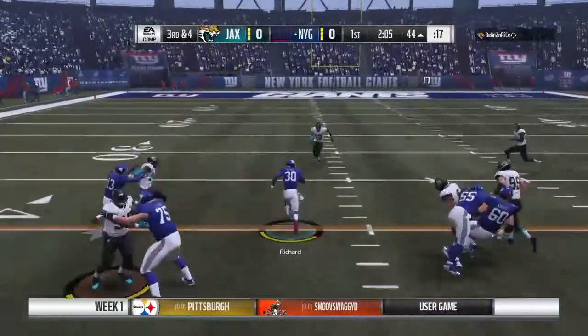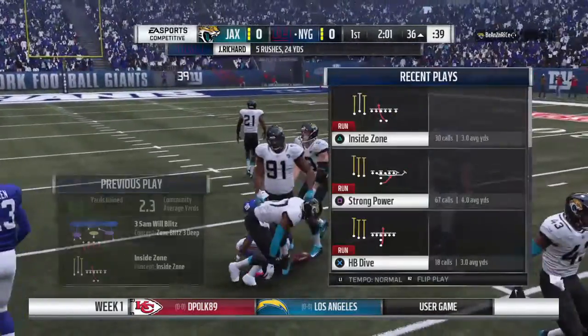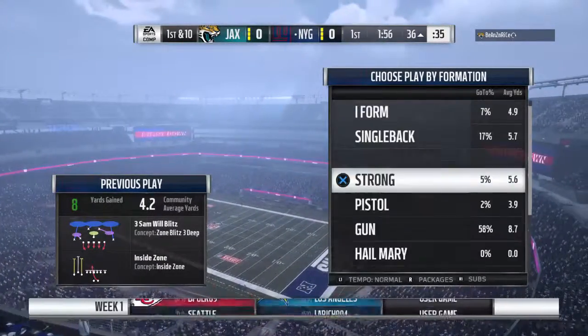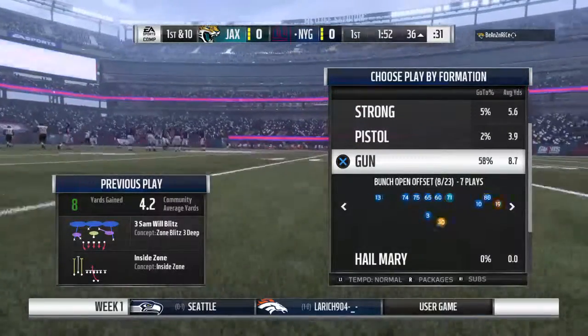They'll run it now out of the gun. An alley to run. And he's able to get the first before he's taken down at the 36. It goes as a gain of 8, and it moves the chains. If you make the stop there, maybe you hold them to 3 on this opening drive.